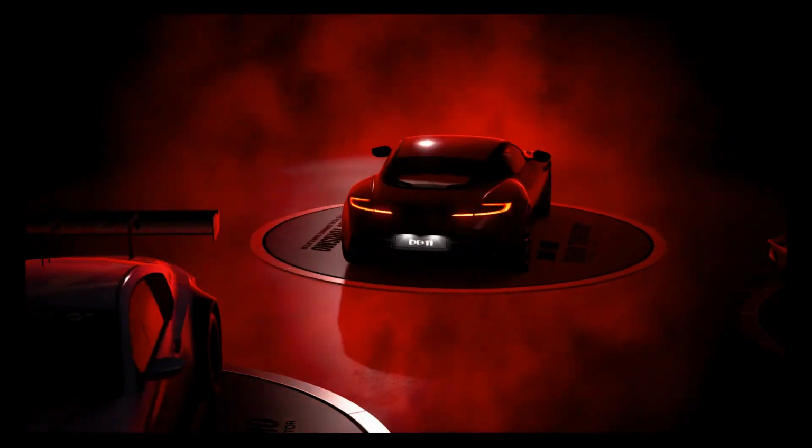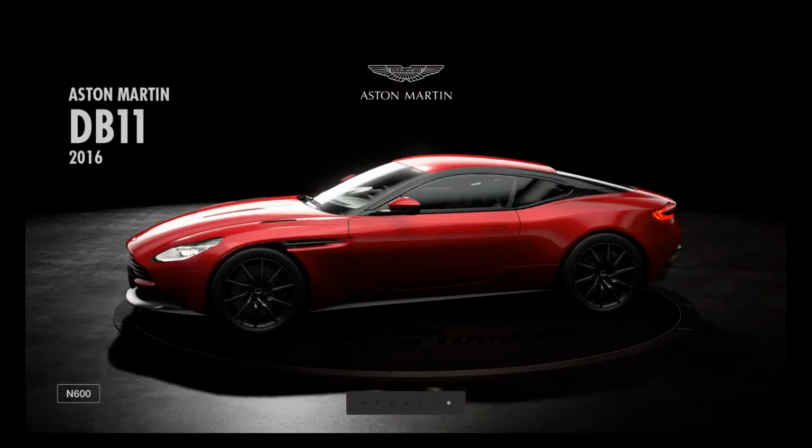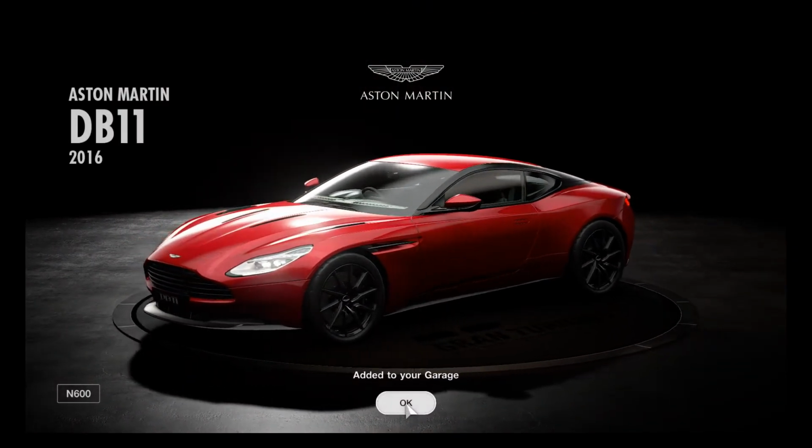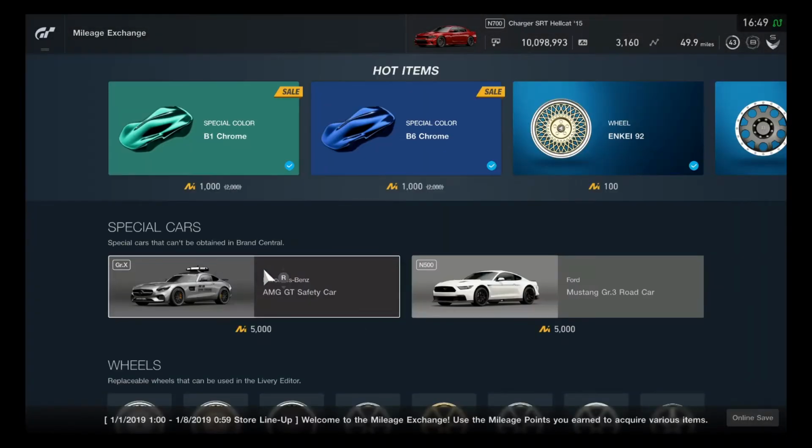First car received of 2019 is the DB11. Pretty good red color, and looks like this is a pretty good stylish supercar. Well, good thing that this is definitely the first segment in 2019, so let's just take a good look at the mileage exchange today.